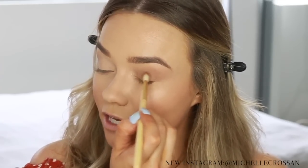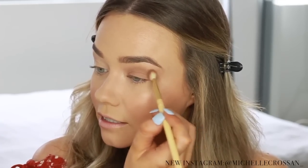This is usually how I go about my eye makeup. As I'm doing it, I just go with how I feel. And I think if I just put this across the lid today, it gives me some definition.